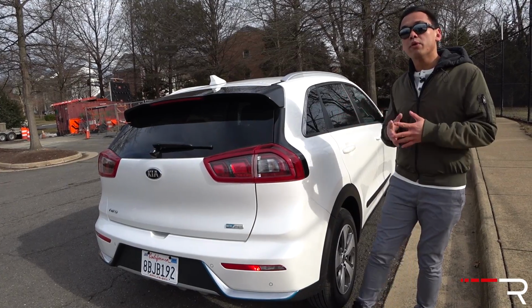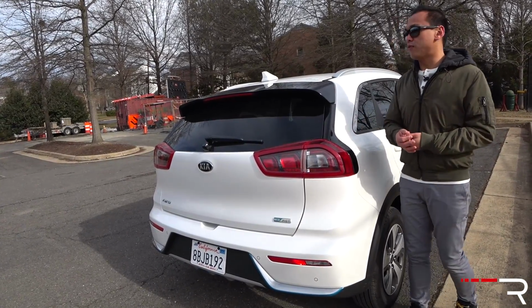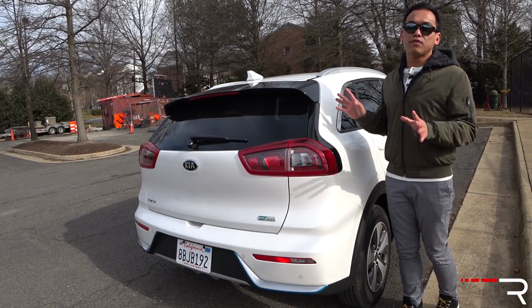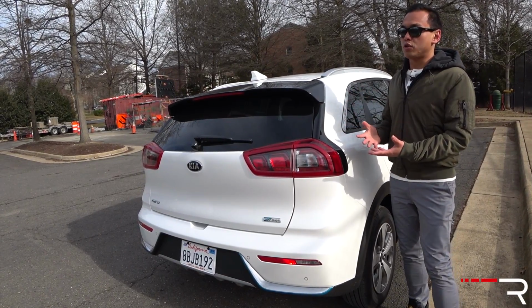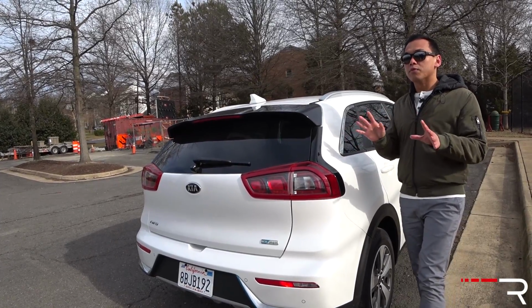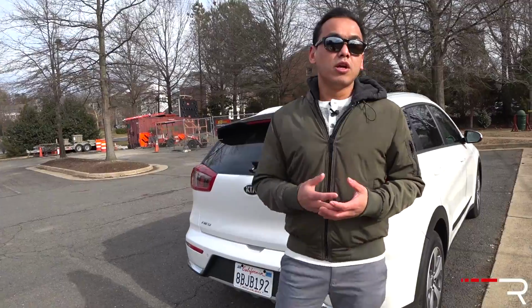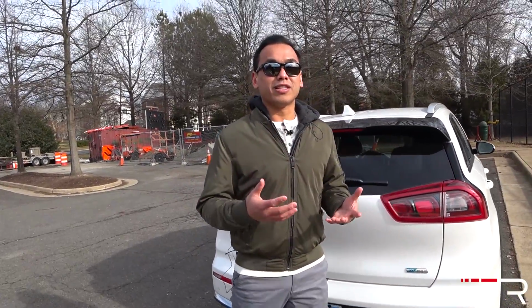Now, after spending a week with the all-new Kia Niro plug-in hybrid, I'm happy to report that it's actually a really easy car to live with. Size-wise, it's the perfect size vehicle, and it gives you that conventional look with a practical, really spacious interior with a really familiar layout. I think that's really going to be a selling point for a lot of buyers who are looking for a daily driver like this that gets great gas mileage.